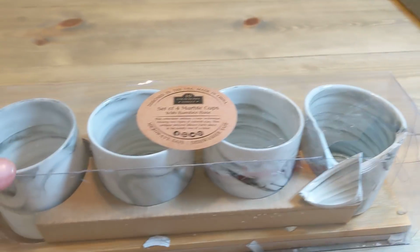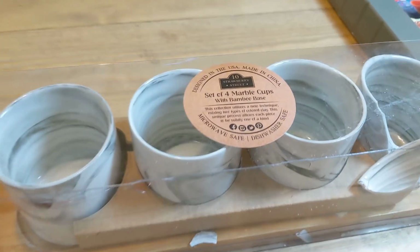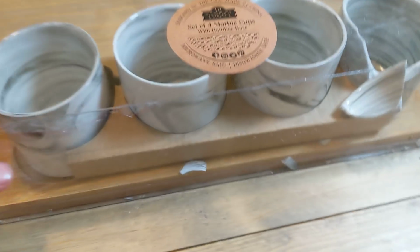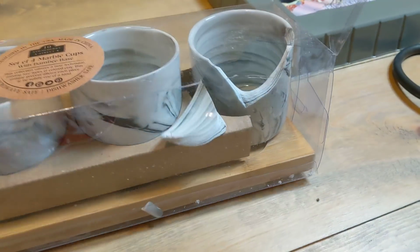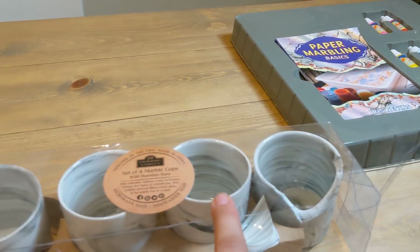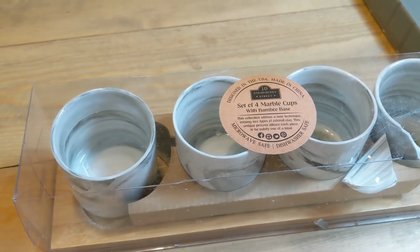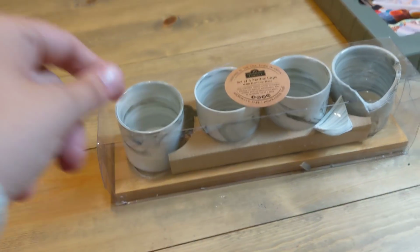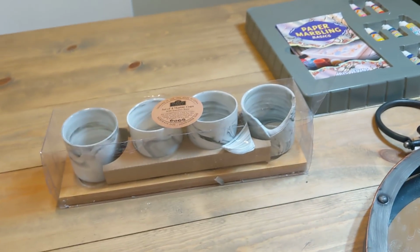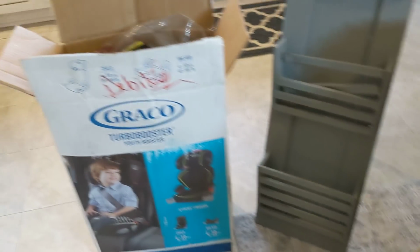Speaking of marble, I have this set of 4 marble cups with bamboo base. Let's see how much this was. $10, so that's not too bad. But obviously this one is shattered, so that will be going in the garbage. But I have 3 other ones plus the little base that they're on, so that's cute. These are actual cups, like they're dishwasher and microwave safe, but I don't think I would be using them to eat out of or drink out of. I would just use them as decor because they're pretty. There's that. I have 2 more things.